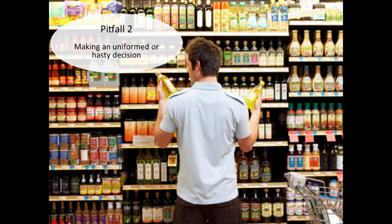The second pitfall is very much closely related to that in the sense that people make uninformed and hasty decisions. I can't tell you how many times my wife has asked me to stop on the way home from work and pick up something from the grocery store. And I'm every bit as clueless as this poor guy you're looking at right now on the screen. I don't know an olive oil from a salad dressing, and despite what my wife thinks are very explicit instructions she's given me as to what I'm supposed to purchase, by the time I get to the grocery store, that's out of my head, and I'm flooded with different options, and all of a sudden I end up making an uninformed decision because I've got to get home with that ingredient so that dinner can be cooked on time.